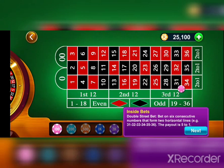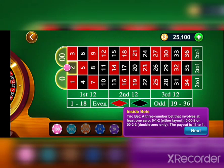You can play this. This isn't a street; it's a double street. Plays both of them, and it pays $5 for $1. This is called a basket. You can literally play the double zero, the 0 and the 2, and it'll pay the same as playing a street, $11 for $1. You can do the same basket for the 3, the 2, and the double 0, or the other way, the 2, 1, and the single 0. It's three numbers, so it pays the same as the street bet.